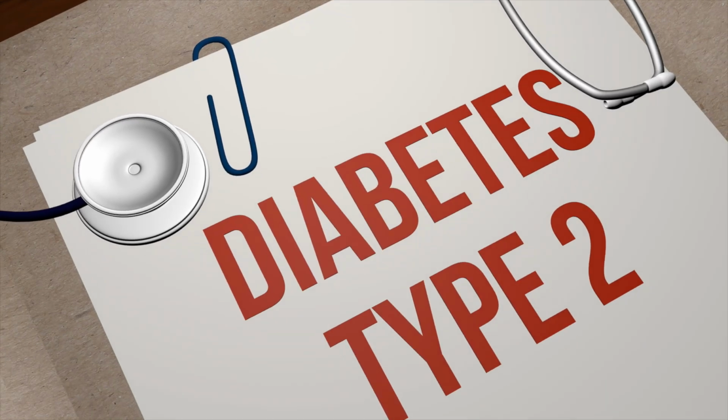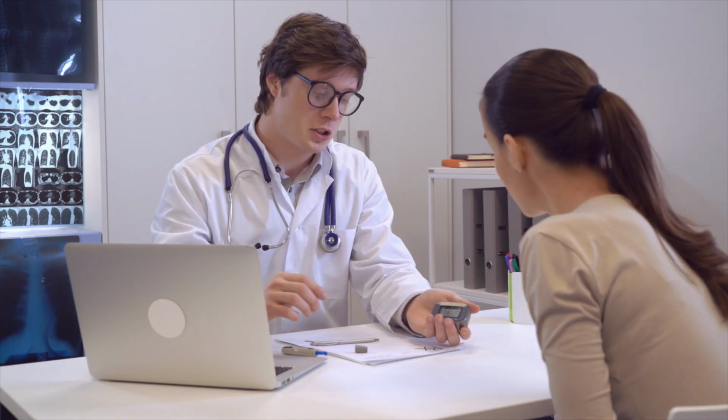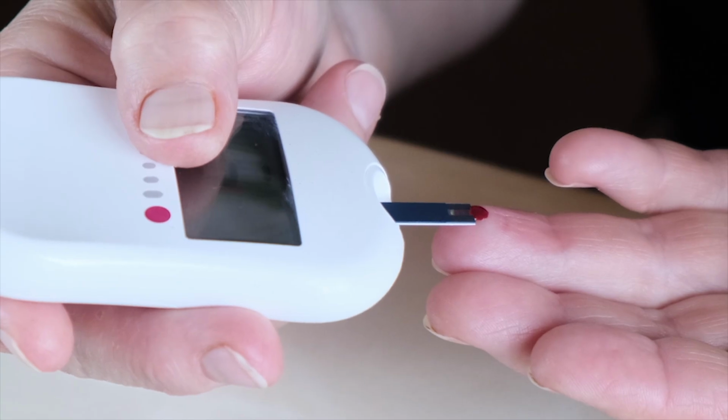If you are a type 1 diabetic, your morning blood sugar is probably high due to one simple reason. Your body doesn't produce the insulin hormone. If you are a type 2 diabetic, your body does produce insulin, but it is not able to use the insulin effectively. And if you are a pre-diabetic, you might have high insulin resistance. Your high morning blood sugar can be caused by a combination of these factors. It's probably not just one of them.